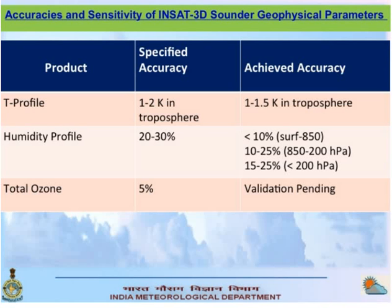The specified accuracy for the temperature profile was 1 to 2 Kelvin, but we are achieving 1 to 1.5 Kelvin in the troposphere. The specified humidity profile accuracy was 20 to 30%. We are getting less than 10% from surface to 850 millibar, 10 to 25% from 850 millibar to 200 millibar, and 15 to 20% on the higher side. Total ozone is 5%. Validation is going on.